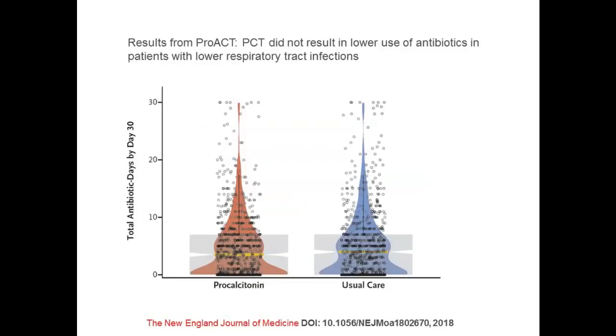So this is a New England Journal of Medicine paper, and I liked it because I thought the diagrams were cool. I didn't understand them, but it took me a while. Basically what they're showing is a procalcitonin randomized group compared to a usual care group and number of antibiotic days. So the primary outcome that they were looking for was decreased antibiotic use in the PCT group. And they call these violin plots. This yellow bar is the median number of days of antibiotic therapy. You can see that they're pretty much the same. This is the lower 25%, the upper 75th percent. So those exactly overlap. And even though this is a complicated violin diagram, it's pretty easy to see that there's no difference between procalcitonin and usual care.